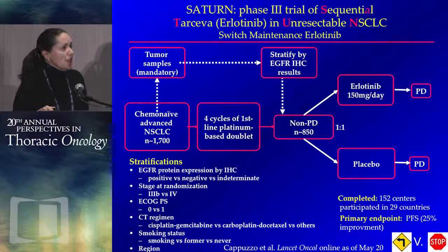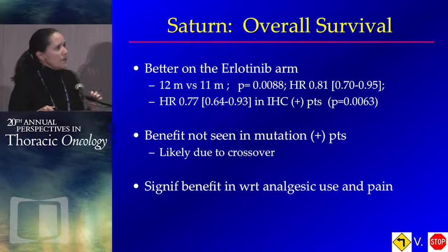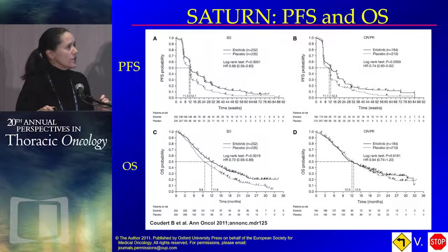This was looking at maintenance Erlotinib in unselected patients who had gotten 4 cycles of a first-line platinum-based doublet. These are the numbers of the patients that made it to randomization. The overall survival was better by a hair on the Erlotinib arm, 12 months versus 11 months. It was statistically significant. If you look just at the immunohistochemistry EGFR positive patients, they did a little bit better. Surprisingly, there was not an overall survival benefit in the mutation positive patients, though that was likely due to crossover. These patients could be salvaged by an EGFR TKI later. There was some benefit in terms of analgesic use and pain for the patients who went on the maintenance Erlotinib.